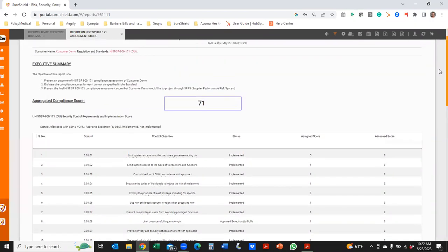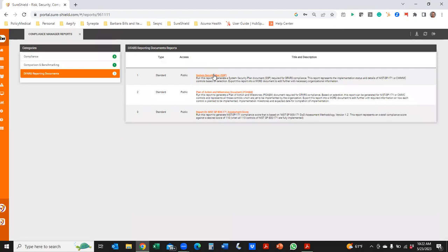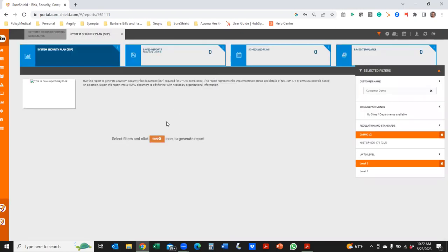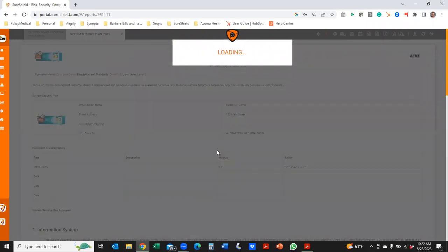If I were to go and change any questions, for instance, something that hasn't been implemented that now has been implemented, this will automatically update that particular score. We have additionally the system security plan. So the whole entire system security plan can get automated in here as well. This is another component of what you need to do in order to submit this data to the SPRS.